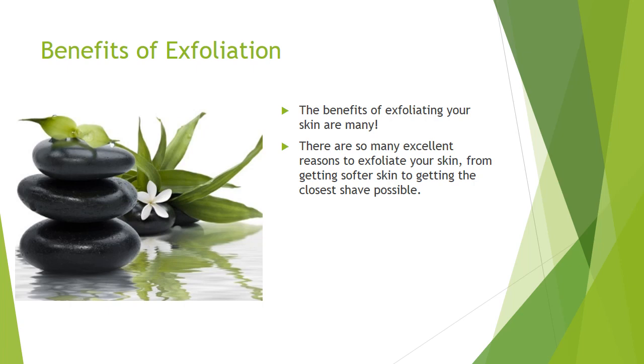So some of the benefits of exfoliation for your skin are many. There are so many excellent reasons to exfoliate your skin, from getting softer skin to getting the closest shave possible, to helping your body get rid of dead skin cells and reveal smoother, softer skin. If you're not convinced on the benefits of exfoliating your skin, keep on with the next slides for 7 great reasons to exfoliate. So let's go over each main benefit of exfoliating your skin.